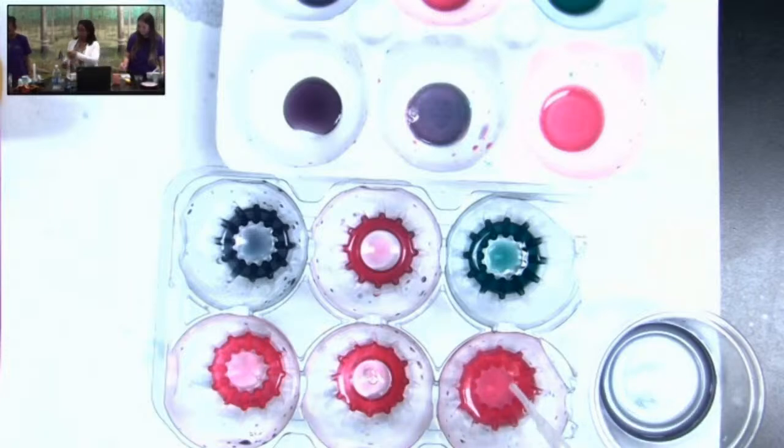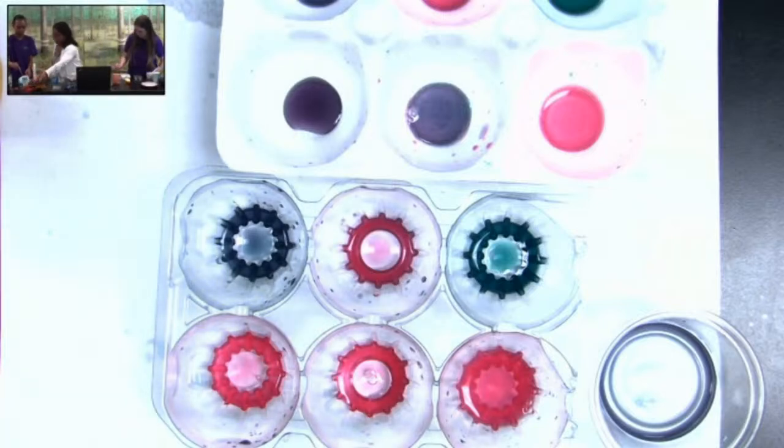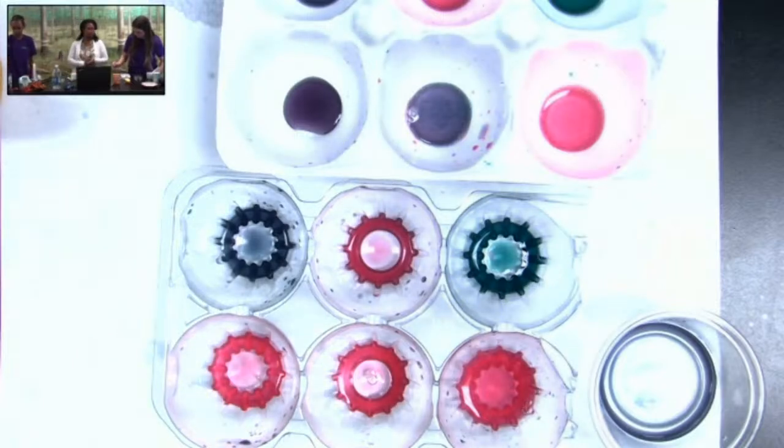And theoretically, you can do this with fall leaves. I haven't tried it with fall leaves, but if you had a hankering, you could try that. Or I also hear that blueberries are a good thing to use as well.